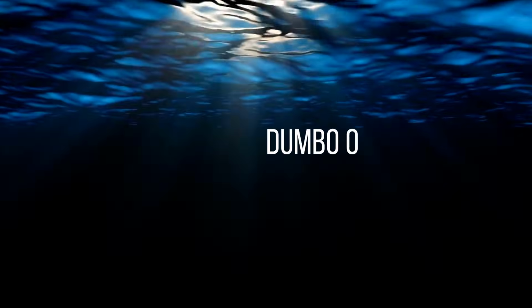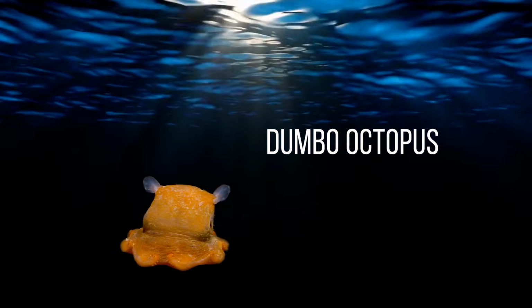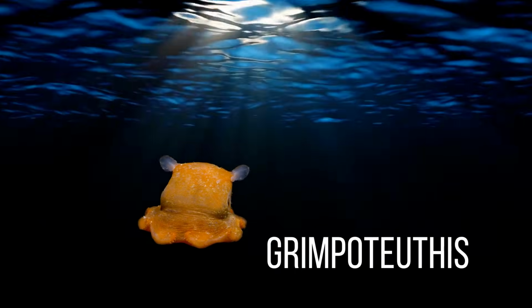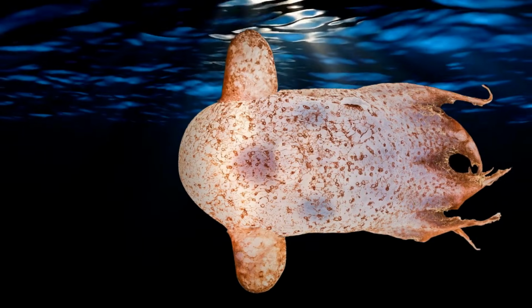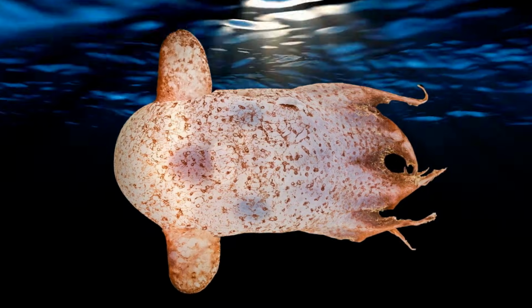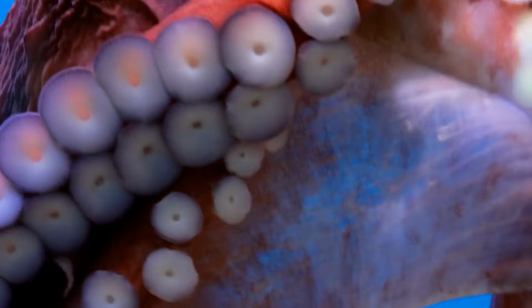The Dumbo octopus. This adorable creature, or creepy creature, or however you want to see it, is officially called Grimpoteuthis. More casually, it's referred to as the Dumbo octopus, named after the Disney character. Though Dumbo the elephant, not the octopus, was teased for his big ears, it's highly unlikely that this adorable octopus gets teased by its water neighbors.